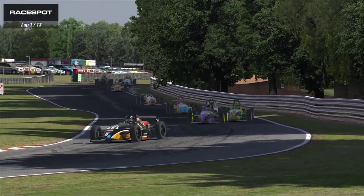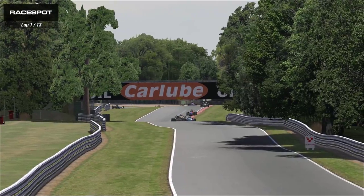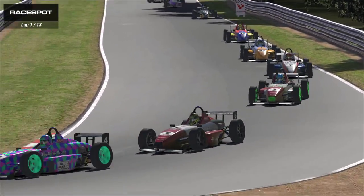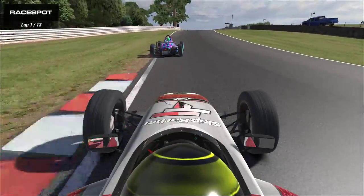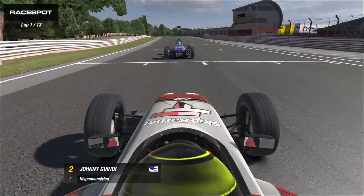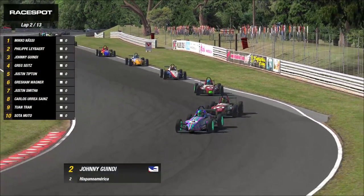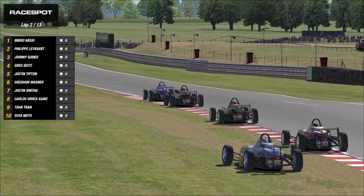Now through Druids and down the run towards Warwick Bridge, and into Lodge. Lodge is basically the final corner, but there is a slight kink that is counted, and it looks like Johnny Gunde is going to have a look at the inside. No, not quite able to do it. Into Lodge corner, gets back to the outside, runs the traditional line through, off what is essentially your final corner, up and over this crest. Now you come back down onto the front straightaway. Lap number one of 13 complete. Mika Nasi is able to stay up front all the way through here, and your top five is getting somewhat spread out early here, Alvin.